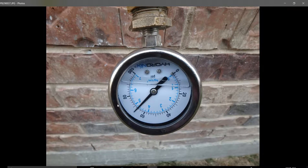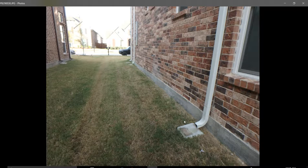But this is the water pressure. This will be in the report because it's required by the state. So the water pressure is almost to 70. The range is 40 to 80. So around 65 is good. That's a good pressure. Okay.